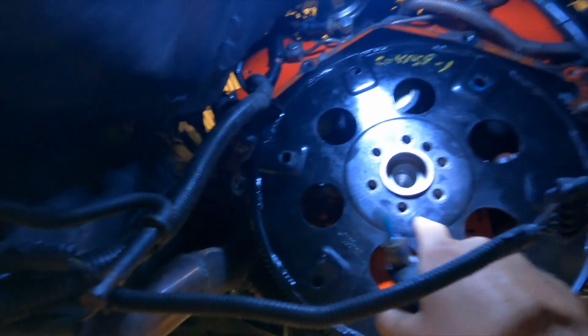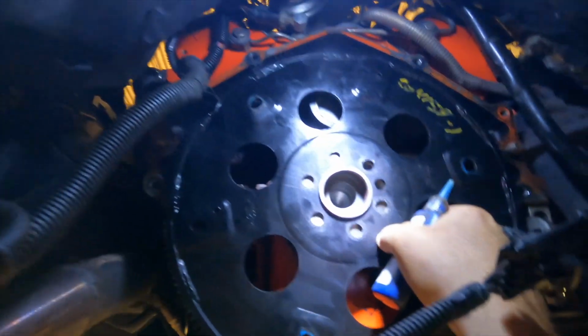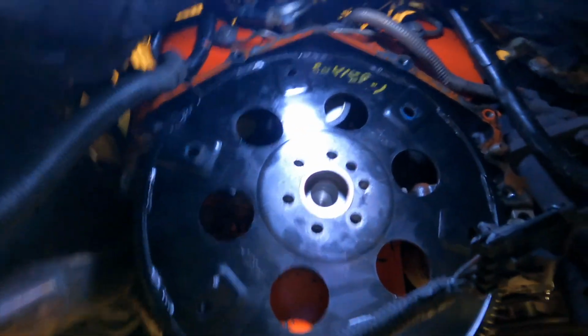So we put the flex plate back on, we gotta put the bolts in. This only goes one way, so if you spin it, the holes won't line up. It's only one way it actually goes on.